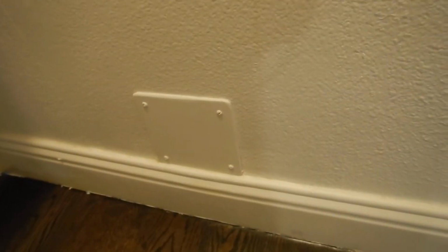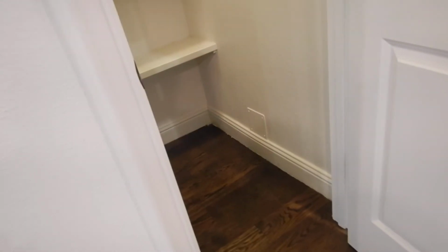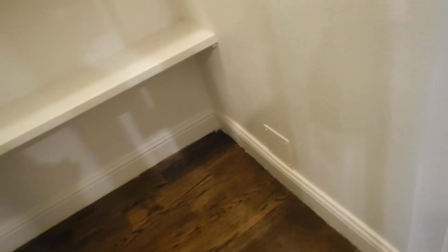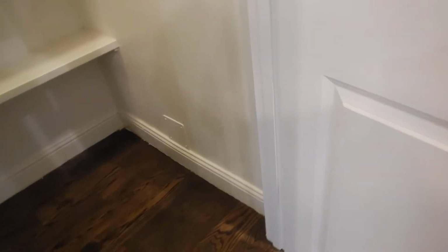This is the closet next to the half bath. You see that port right there? That tells me that a pest control company has probably been treating this property. I don't know what for. Could have been ants, butterflies, caterpillars, beetles. It could have been termites. A lot of times that's a symptom of termites, but I don't know for sure. I cannot say that this structure has been treated for termites.